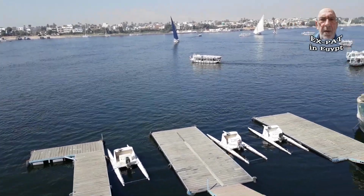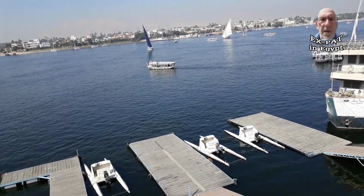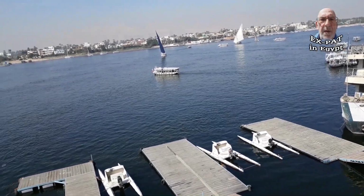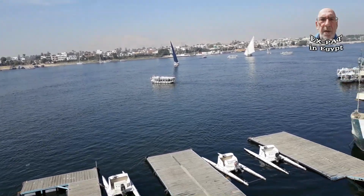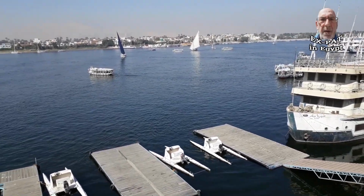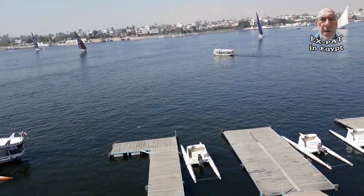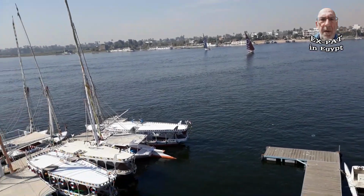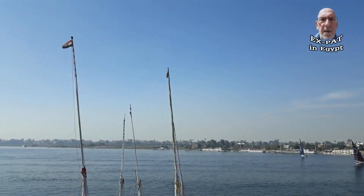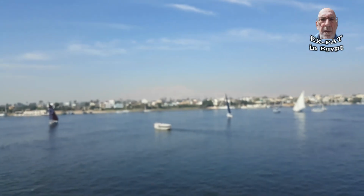Now they say Luxor Rowing Club. Now I don't know anything about rowing, but I know they're not motorised, so maybe that's to tow them out into the water. But I've heard of no rowing being done here for the last 3 years. Maybe I'm wrong, I don't know. And there you've got the West Bank.